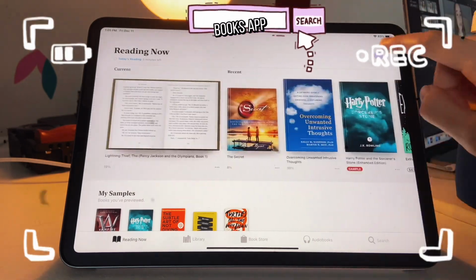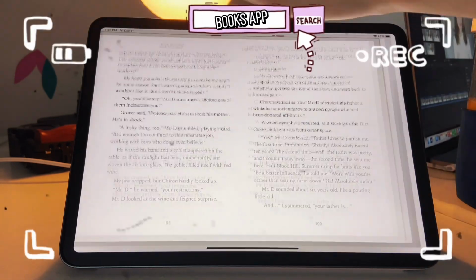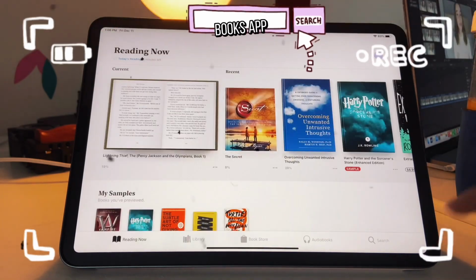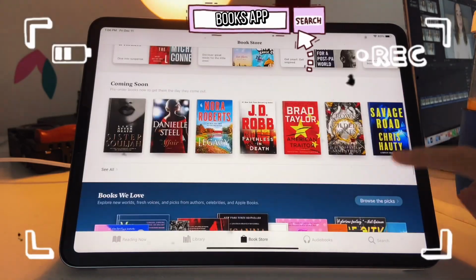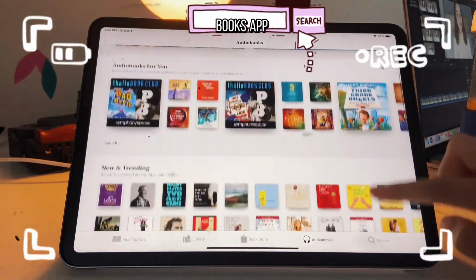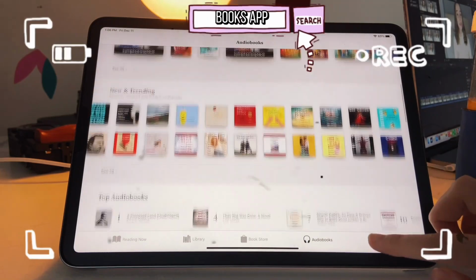Okay, so the next app that I'm going to talk about, and I think it's so useful for a lot of people, is the Books app. If you're a person who is looking for a device where you can read, I would recommend the iPad because the Books app is so good. I have used it multiple times and I still use it, and they have so many great books and it's so easy to use. You just go to the bookstore and type in whatever book you want and just buy it, and then it's going to appear in your library and you can read as many books as you want.